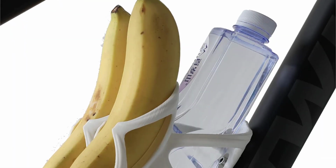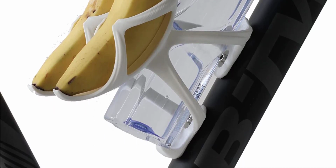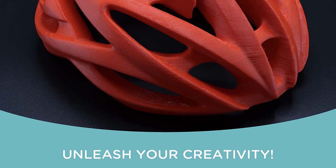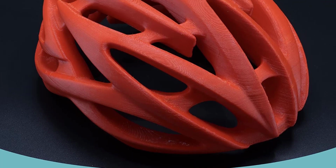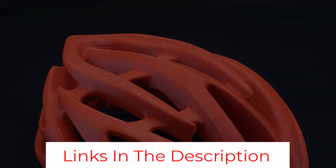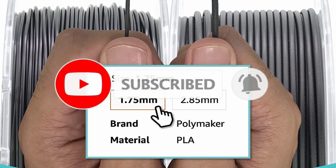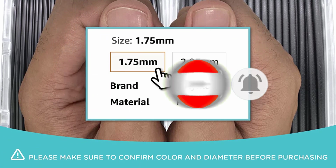This filament also has excellent layer adhesion and bed adhesion, two of the most common issues with ABS. It is also very dimensionally stable, meaning it won't warp or shrink during the printing process like some lower quality filaments. Overall, it results in high quality prints that require less post-processing, which can save you both time and money.